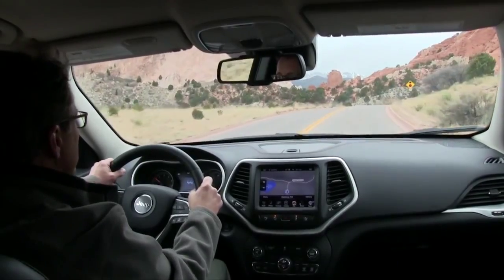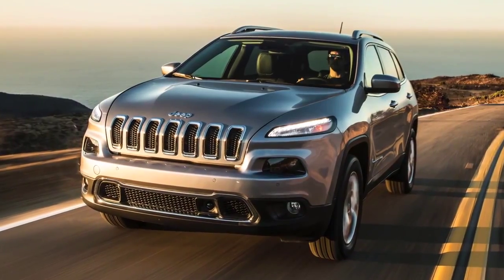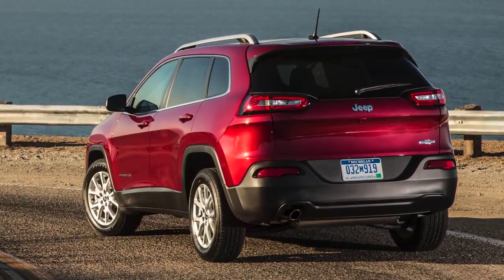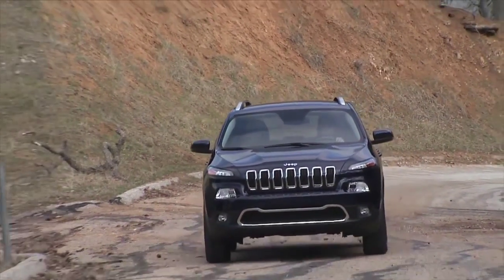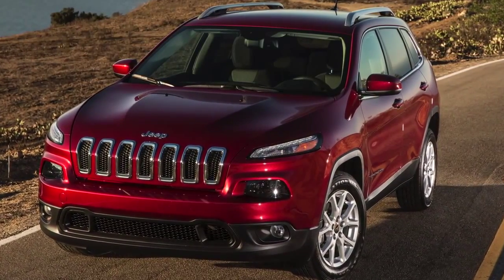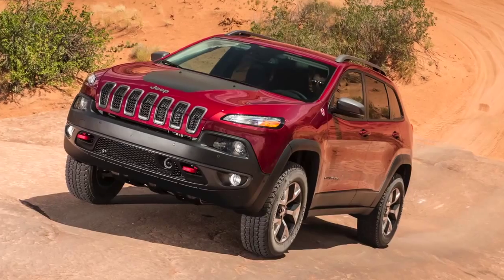The result is a slight but welcome gain in fuel economy, 1 mile per gallon in city, highway, and combined ratings. In other changes, Latitude and Trailhawk join the Limited with a rear-view camera as standard equipment. It's still an option on the Sport. Latitude buyers can now order blind spot warning with cross-path detection. That had been available only on Limited and Trailhawk.